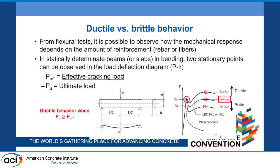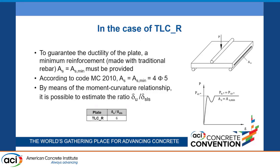at the same value. In the case of the slab with traditional reinforcement, the minimum reinforcement is provided by code rules. So we have to provide, in this case, a reinforcement composed by 4 bars of 5 millimeter in diameter. And from this reinforcement, if we evaluate the moment curvature relationship, we can define the ratio between the ultimate deflection of the slab and the deflection at the end of the serviceability stage, or in general at yielding. And this is the so-called ductility ratio. We can evaluate also this amount of ductility provided by the reinforcement in this type of slab.